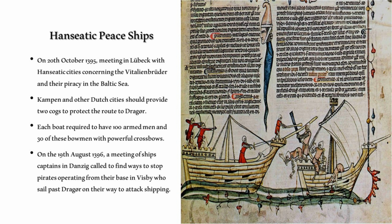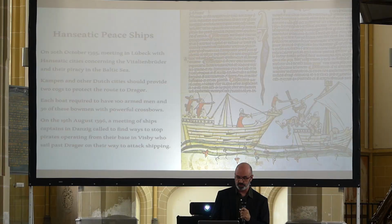And the following year, a meeting of ship captains at Danzig was called to find ways to stop pirates operating from the base in Visby on the island of Gotland, who sailed past Drava on their way to attack shipping. So the market in Drava suffered piracy as well.